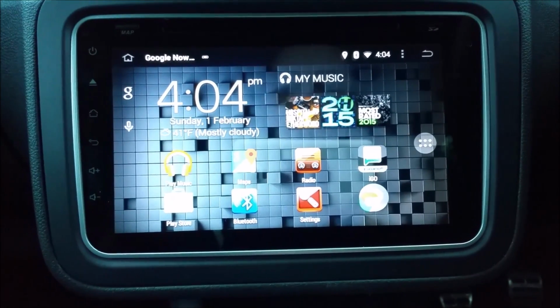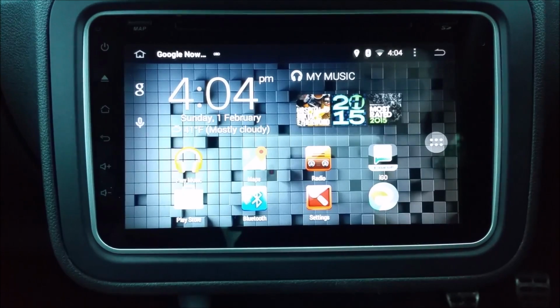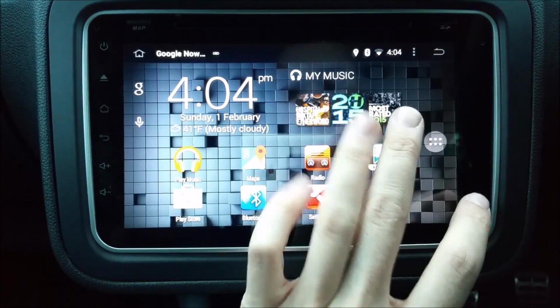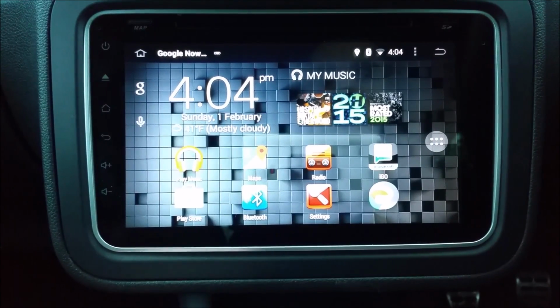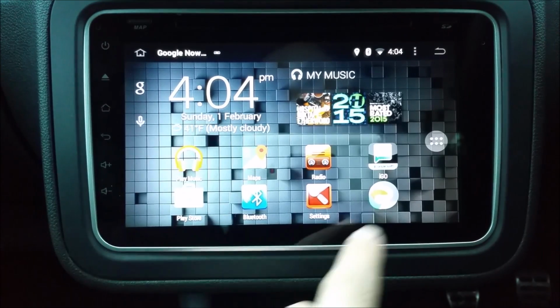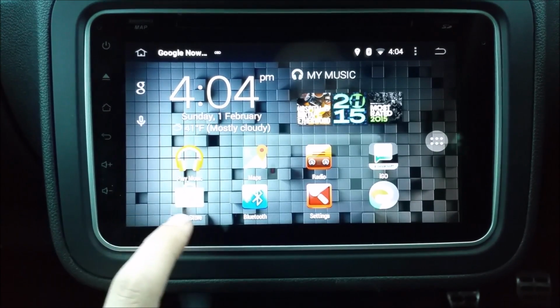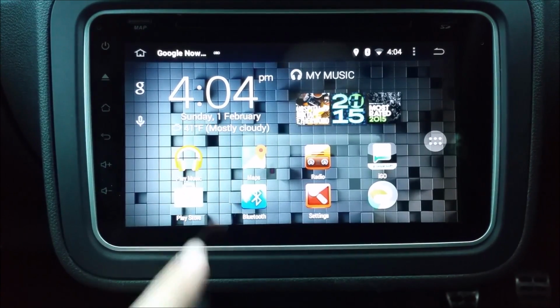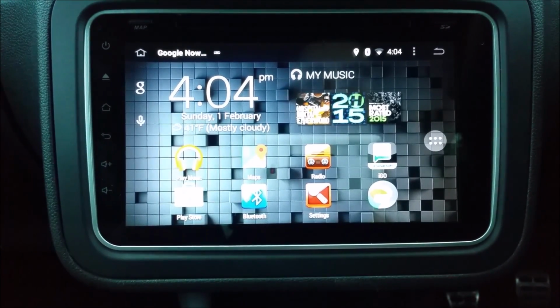There you go. Okay. Yeah, so this is my homepage I have at the moment. Got your time, got my Google Now music up there, and the essential apps that I downloaded from the Play Store itself. I'll go through them just to show you which ones I have downloaded, and primarily which I wanted a unit for, and they are Play Music and Maps. They're the primary apps I wanted, the ones I'm going to use the most.